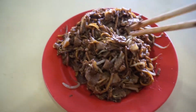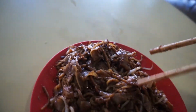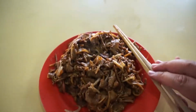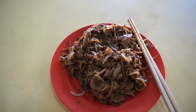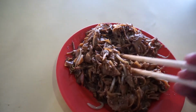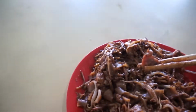And also one more thing, for those people who like their cockles bloody, the cockles at this place are just barely cooked, so you will like it. Like I said, this Char Kway Teow also has pork lard as other places have, and it's fried very well. So if you do like a good plate of Char Kway Teow, you should come here and try it. And bloody cockles too.